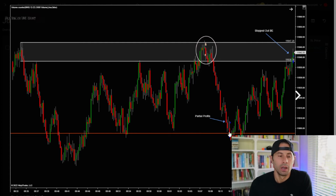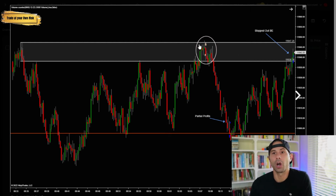So that is what I did. I closed 10 out of 12 contracts here, and I had 2 remaining contracts with the original target, 800 and something, and break even. We got stopped out at break even, not a big deal. At the end, we got 3R. It's not a bad trade, it's a phenomenal trade. The full target would have been probably like 5R.